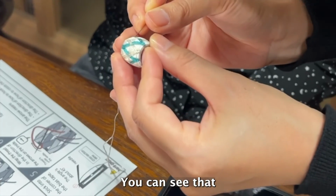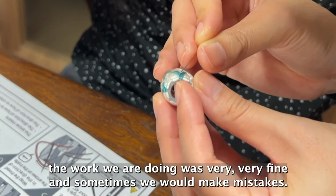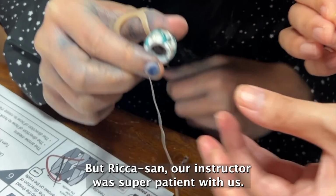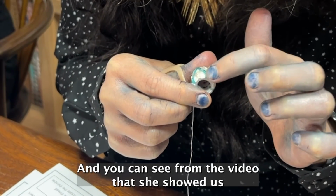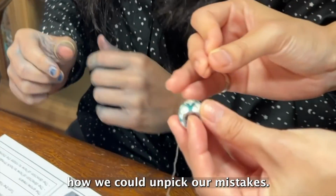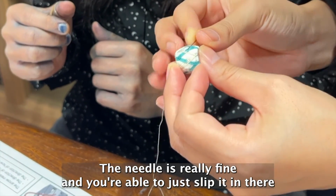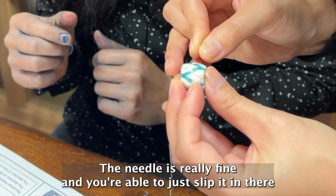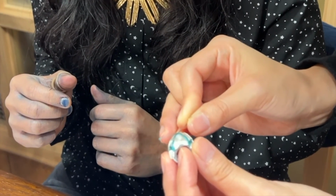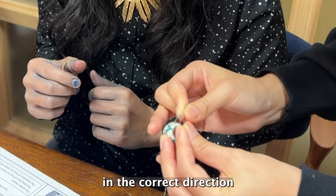You can see that the work we are doing was very, very fine, and sometimes we would make mistakes, but Ricca-san, our instructor, was super patient with us, and you can see from the video that she showed us how we could unpick our mistakes. The needle is really fine, and you're able to just slip it in there and undo the stitches that you had just made, and then rethread the needle and continue in the correct direction.